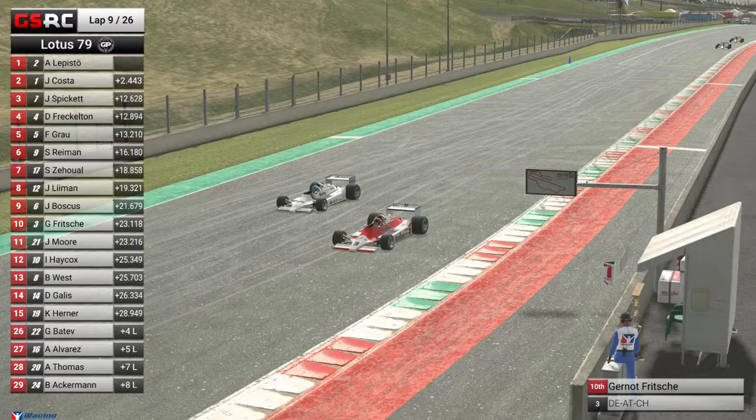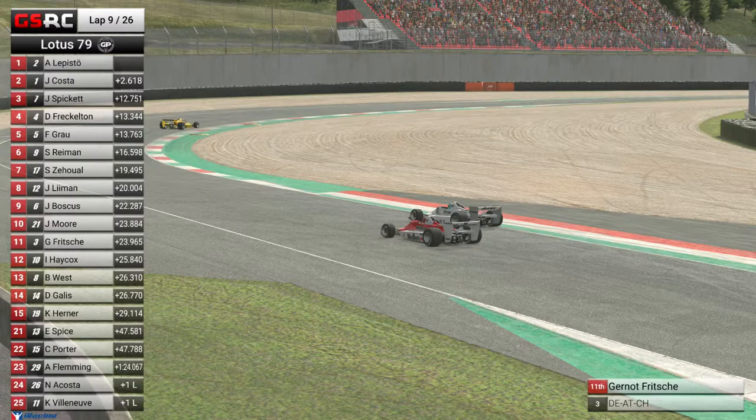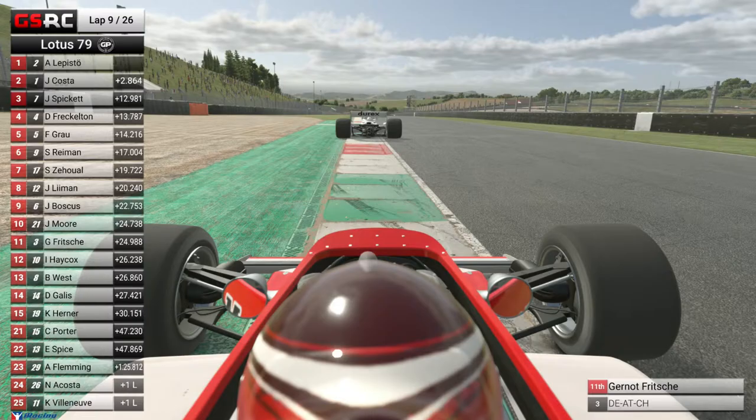And this is Gernot Frisha trying to defend off of Jess Moore. Remember, this white car has been moving up through the field, and he's providing quite a battle for Gernot. Wow, Moore, despite his lack of qualifying, looks incredibly quick today. He's got the number 21 on his car. He is not intimidated by the number 3 out there. And look at that, he is going to defend wherever he needs to.